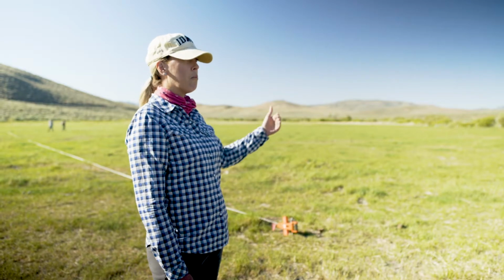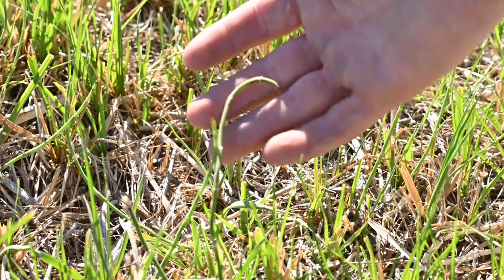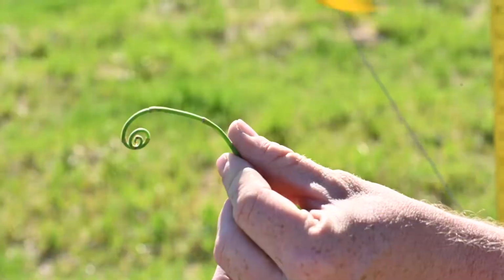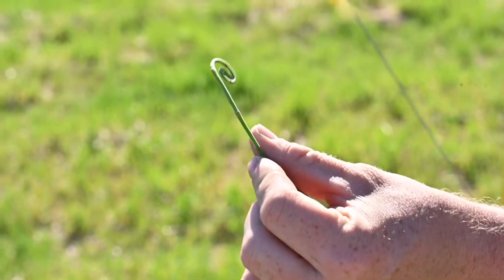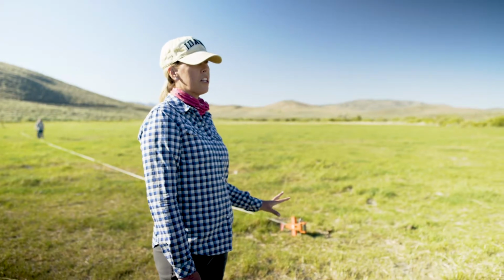So when the hens are done nesting in the uplands, once the chicks are big enough, they'll move them down to wet meadow areas like this one. And they're looking for food. They're looking for specific forbs to eat, and they're looking for green succulent vegetation. So when everything's kind of dried out on the hills, they'll move into areas like this, and they're really critical for greater sage-grouse survival. So we've got a couple of different species that depend on a meadow like this, right?